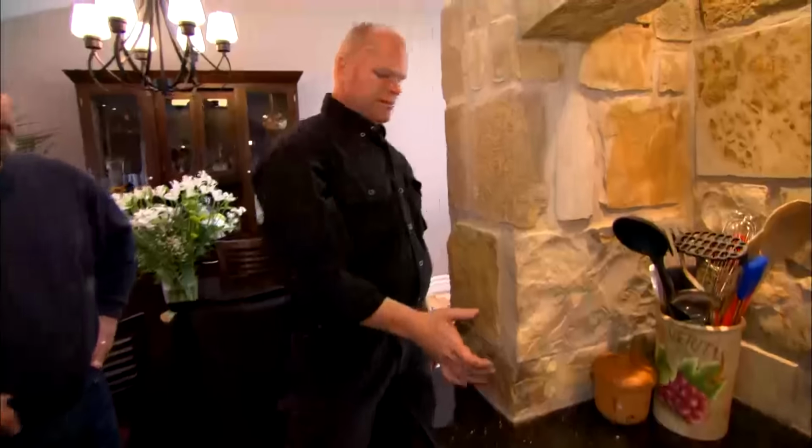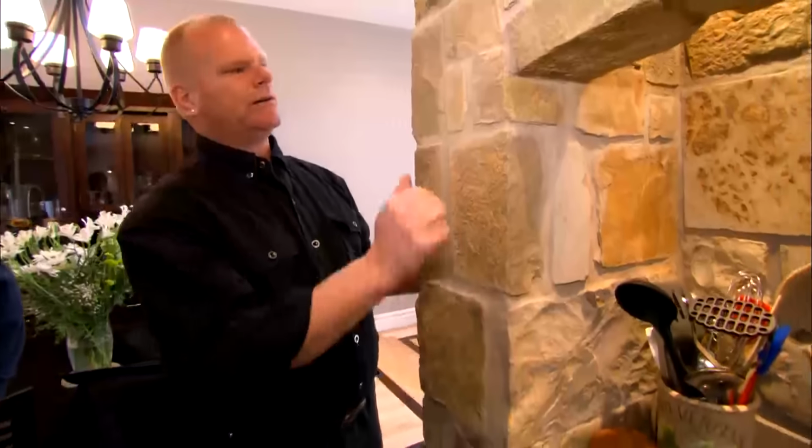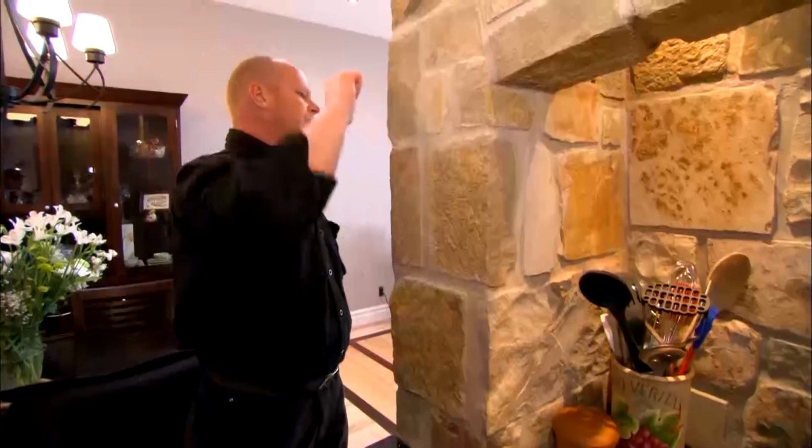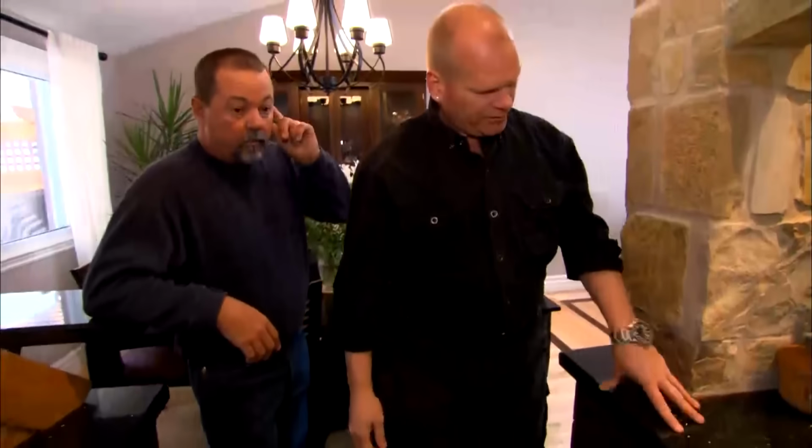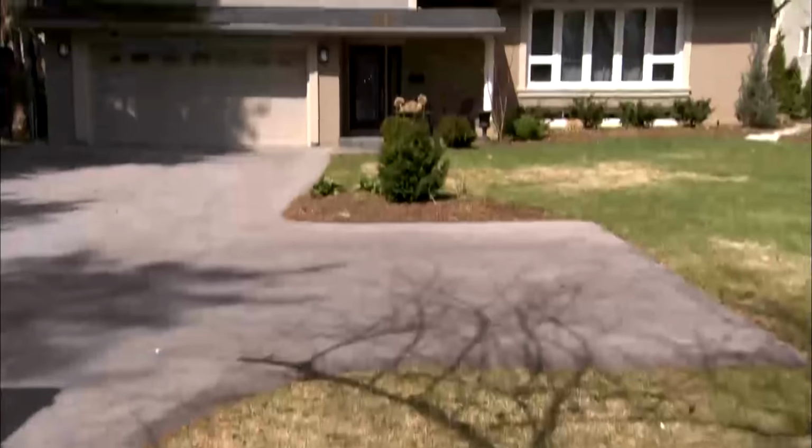So there's two problems here. One is possible weight load. This is a solid stone, and that's right on top of the countertop. So if you ever had to pull the countertop, what do you have to do? Take this down. It doesn't slide out from underneath it. No. This is not the way to do this.